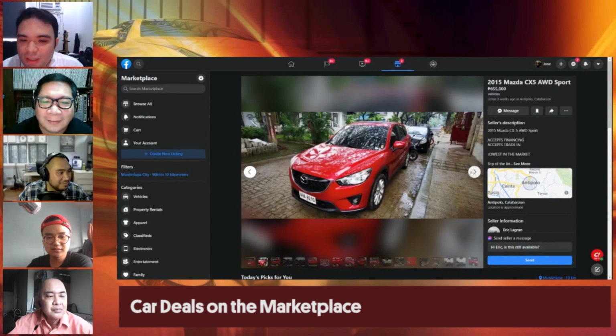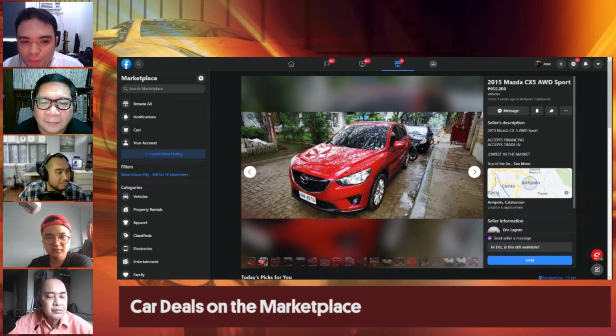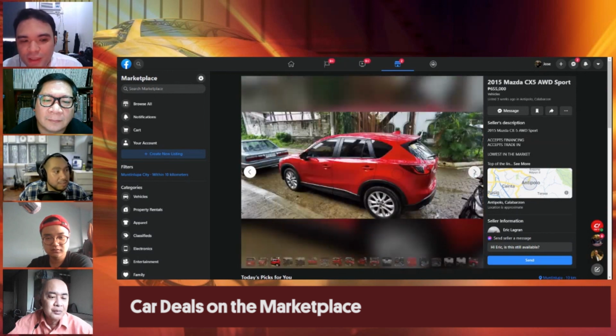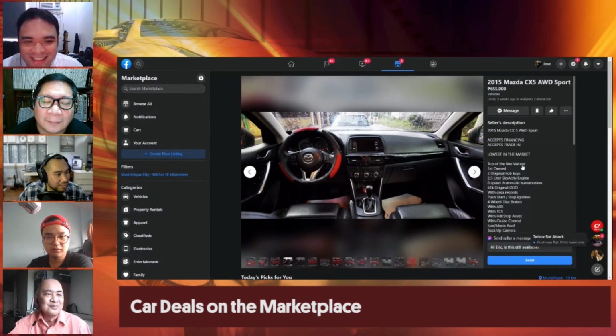Because when this car launched in 2015, we're talking about the all-wheel drive Sport variant, which is the top of the line model. This was around 1.7 million in 2015. Even though it's a great car, that's a lot of money. It's still a lot of money today.